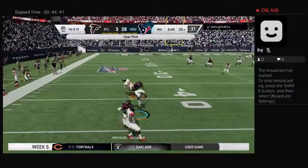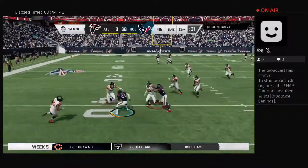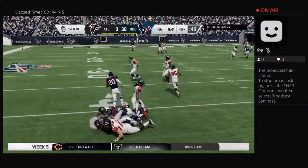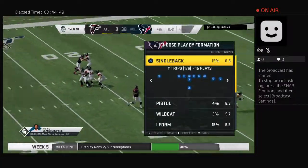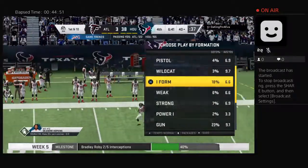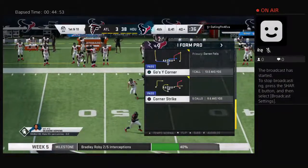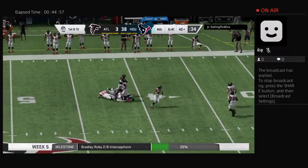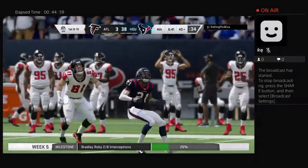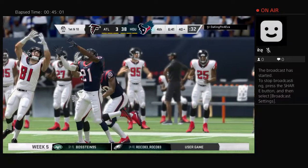Into heavy traffic, and it's intercepted. Picked off by the corner, Bradley Roby. And they are going to set up shop at the 40-yard line. Well, this defensive pressure has been constant all game long. The pass rush, the coverage, they've all been excellent, and now they'll tack on an interception here as this one continues to slip just further and further out of hand.